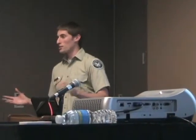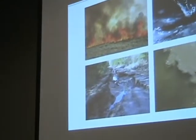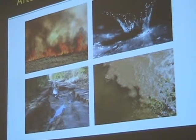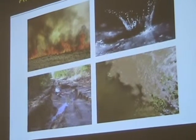I just wanted to start off briefly talking about why this is an issue, why anybody should care. Of course, when a fire comes through, it destroys the vegetation. Now, vegetation is obviously really critical for holding the soil together. It's critical for helping precipitation infiltrate into the soil. It's critical for intercepting raindrops and mitigating their impact. You can see in the picture on the top right that just a single raindrop can have a significant impact on loosening soil and allowing it to move across the landscape.